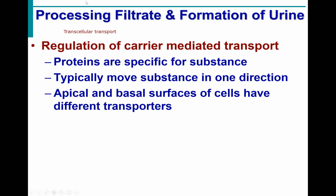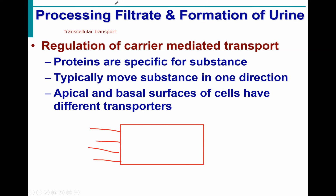So again, if we think in simple terms of a cell, let's go ahead and draw our cell here. And again, for simplicity's sake, we will put some microvilli on this side just so we can tell the apical surface from the basal. If we think about reabsorption pathways, notice in this case we would want glucose to enter the cell on the apical surface, but on the basal surface, we're going to want that glucose to leave the cell.